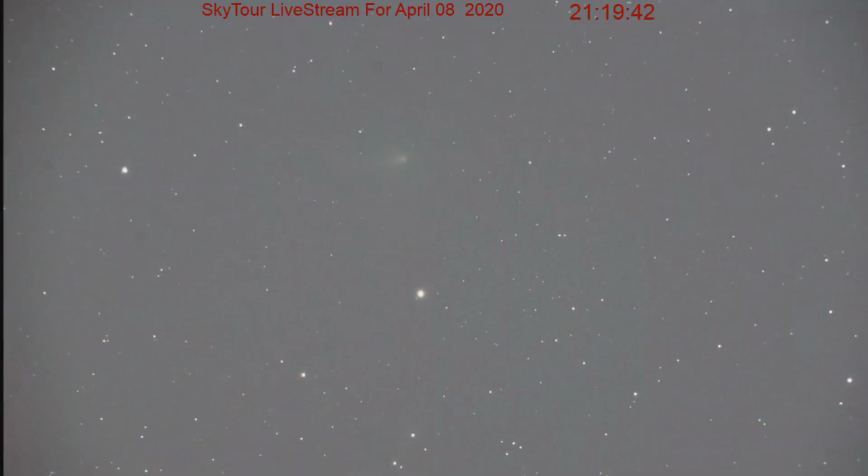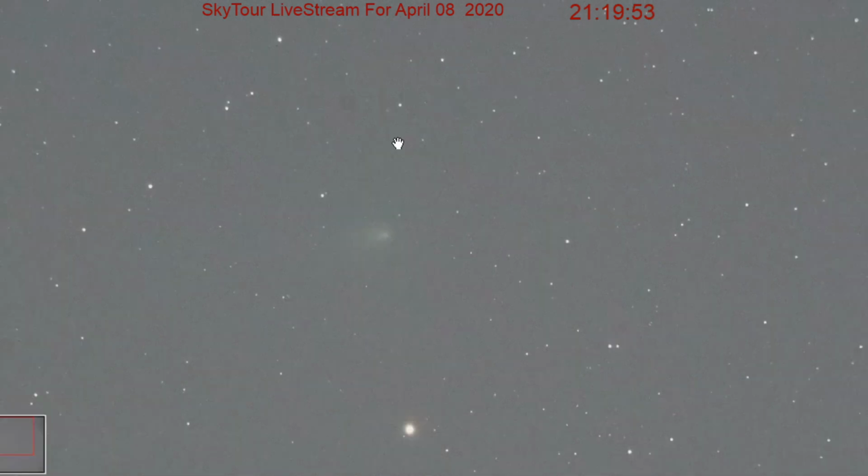And then this is a shot in white light. So this is just the straight through look with no filter. And that's the comet right there. And you can see when we zoom in a little bit, there seems to be a tail here, and there seems to be something going on here. We might see two tails of this comet, and they usually do have two tails.